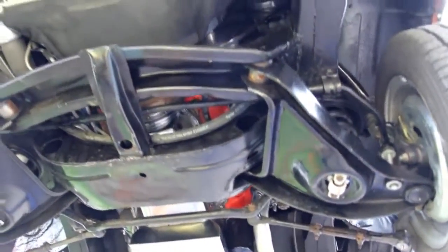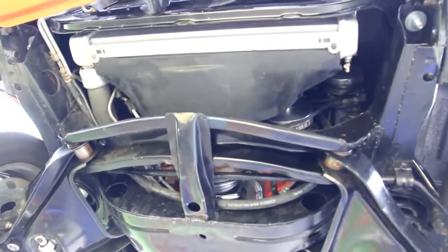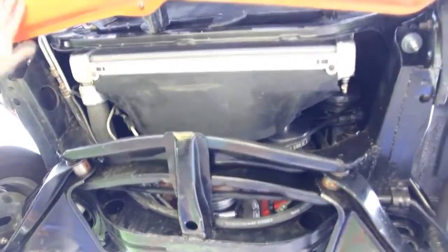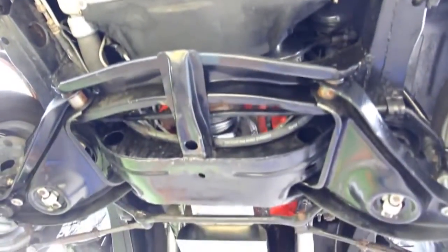The front frame horns here in good shape. And of course the car does have air conditioning. There's those air conditioning lines going to the condenser up front there. Nice looking paint job on this lower valance. It's beautiful under here. Let's check the wheels and tires.